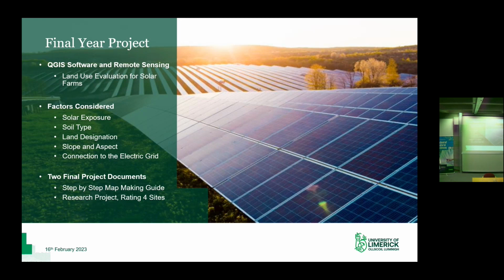Then leading on to my final year project, looks a bit complicated, but I used map making software called QGIS to build different maps to evaluate site suitability for solar farms. So how I approached it was I picked 5 factors. So you have the solar exposure, you have the soil type that the solar farm would be built on, the current designation of the land and what it's currently being used for, the slope and what way it was facing, and the ability for the site to be connected to the electrical grid.